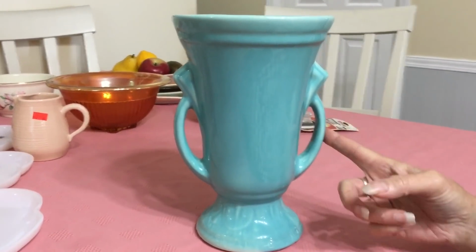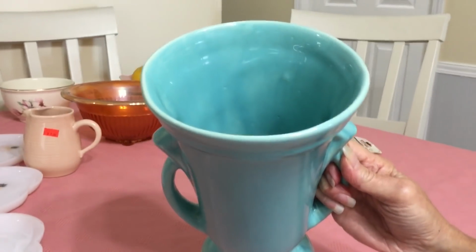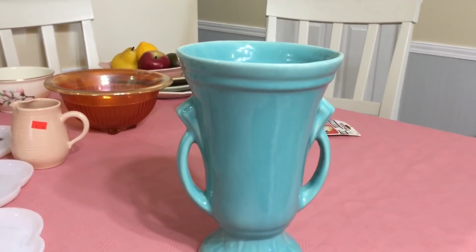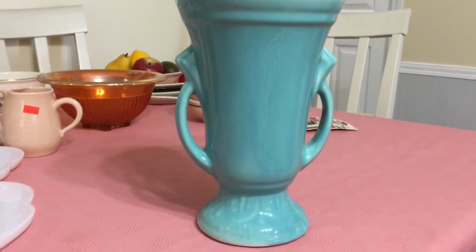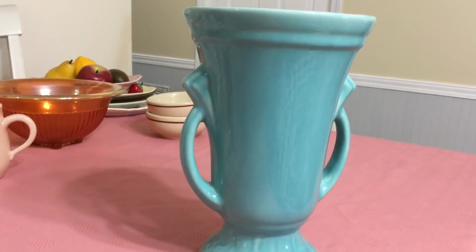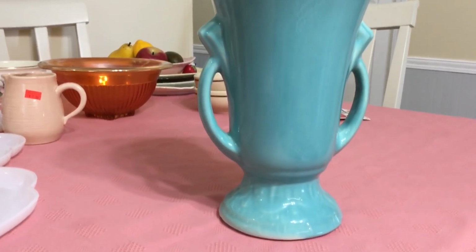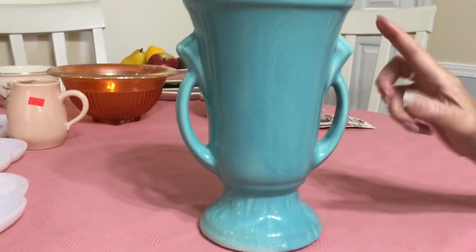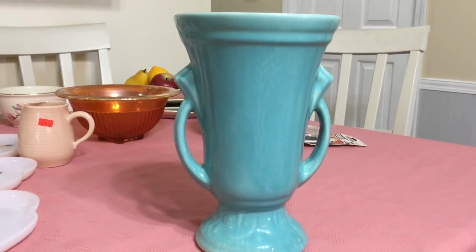I like the Art Deco handles on here and the glaze inside. It was originally marked $25, so I kind of passed it by, and then the woman told me everything was 25% off, and then a senior citizen discount on top of it. So I did pick it up and couldn't wait to get home and find out what it was. It is 9 and 7/8 inches tall and quite heavy, actually. I'm 99.9% sure it's a Shawnee piece, and I can tell because of this handle right here and right here. I did a lot of research on Shawnee, that's why I think that's what it is.